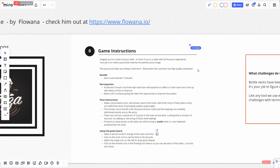All right. So the game instructions. Imagine your team are pizza chefs and in front of you is a table with all the pizza ingredients. Your job is to make pizza that matches the perfect pizza image. The pizza must bake according to the directions. Remember that the customer has extremely high quality standards, because especially on here, it's picture perfect, right?